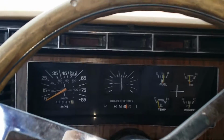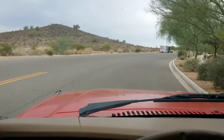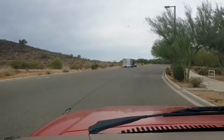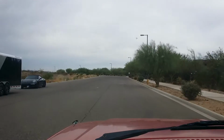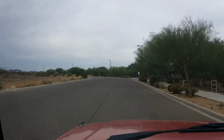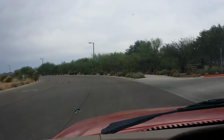The speedometer on this vehicle does not work, but all the other gauges do work. And we are just going to go down the street, and then we're gonna turn around and then get up to freeway speeds. This Bronco, although it's obviously gonna be a project, it is capable of driving on the freeways just fine. Just don't know exactly how fast you're going. You're just usually going with the flow of traffic.